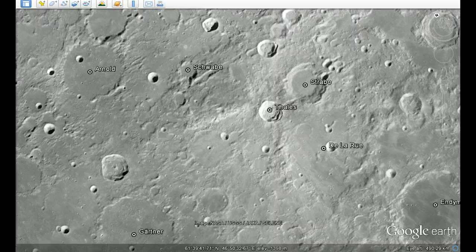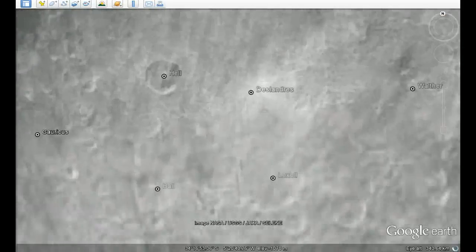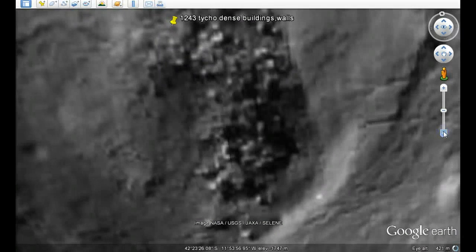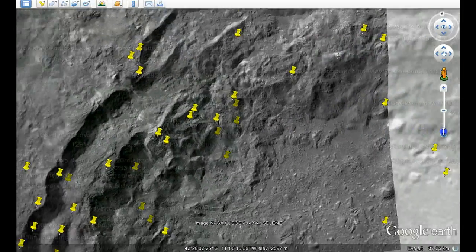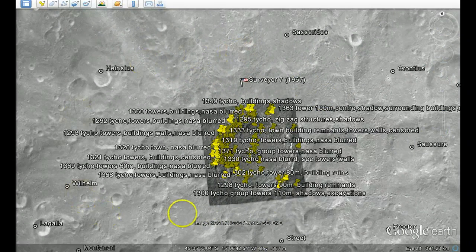So we'll zoom in now to Tychos, we'll zoom into the Tychos crater. So from very high up, you'll see that the resolution is very clear in this specific area of the Tychos crater, and just around there the resolution stops at again 2 or 3 kilometers.